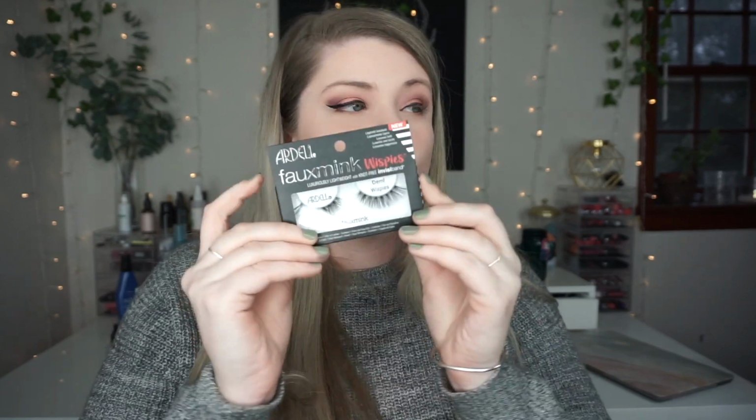I just picked up these Ardell Faux Mink Wispies. They're in number nothing, just demi wispies. And these are the ones we're gonna use. I always like to prep my lashes a little bit, so I'll put a super light coat of this Tarteist mascara on. Peeved because I lost my favorite tweezers to put lashes on. I just bought these at Ulta. They redid my whole Ulta.